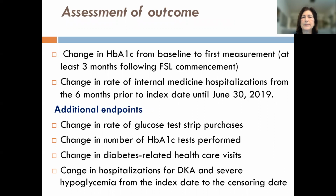How did we assess the outcome? We looked for the change in hemoglobin A1C from baseline to the first measurement that was done at least 3 months following the commencement of the flash technology. And we looked also at the rate of internal medicine hospitalization from 6 months prior to the index date until the end of the study.